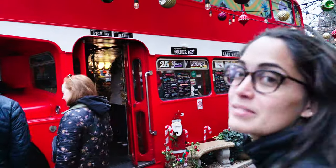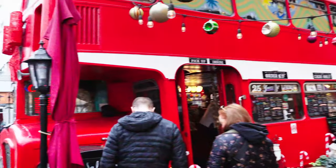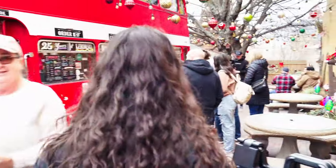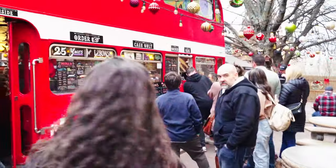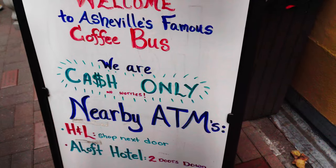So this is why it's so cool. It's an old double-decker London bus. That's why it's called Double Dudes. So they say. It's always popular. Here's the line. And cash only.